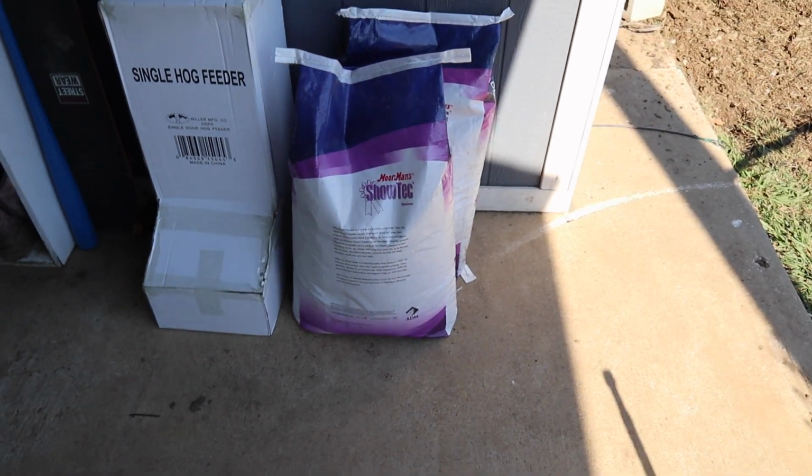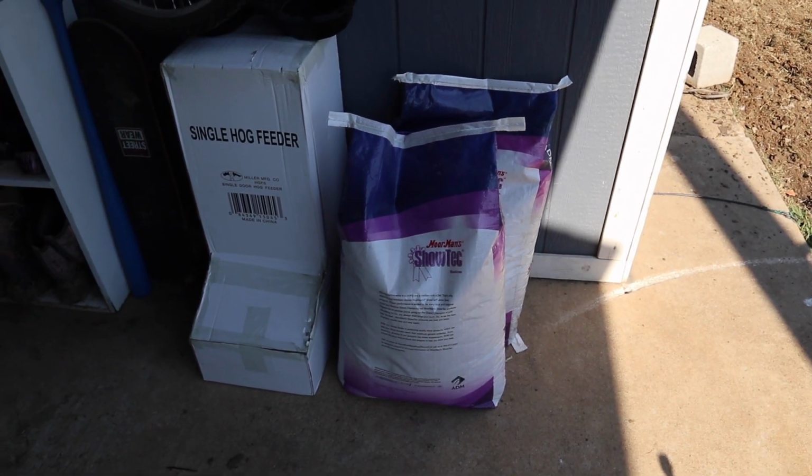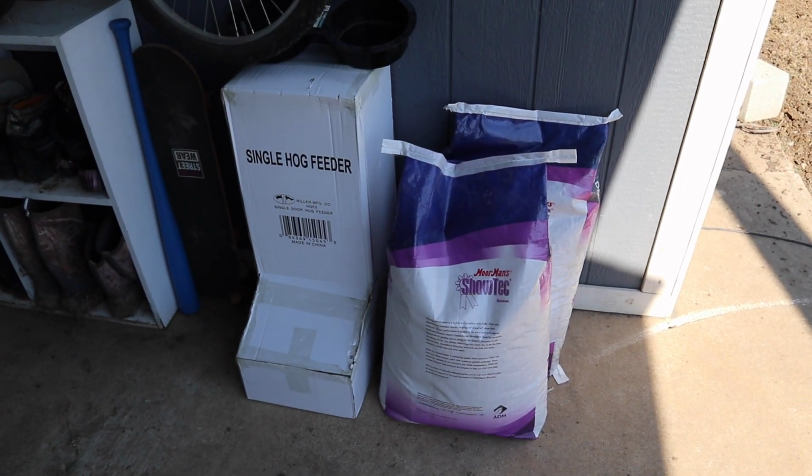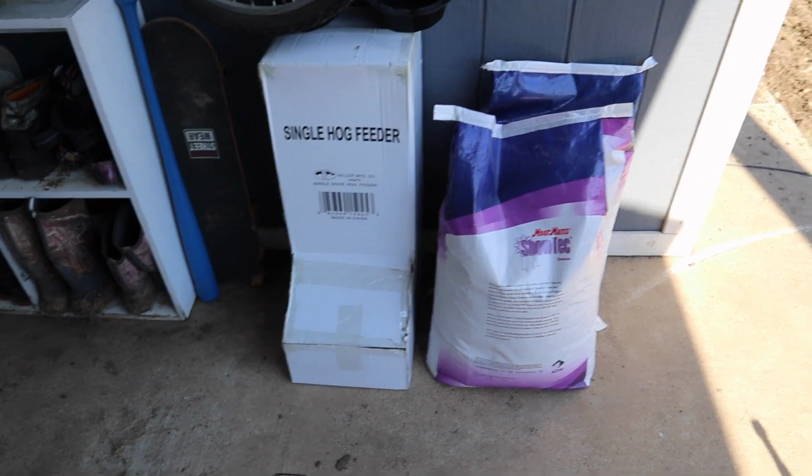One of the bags looks like a mouse had chewed on it, and maybe it's kind of stale on the bottom, but we'll see when we get it down there. So let me go get the four wheeler and load this stuff up, and we'll take it down to the pig pen.